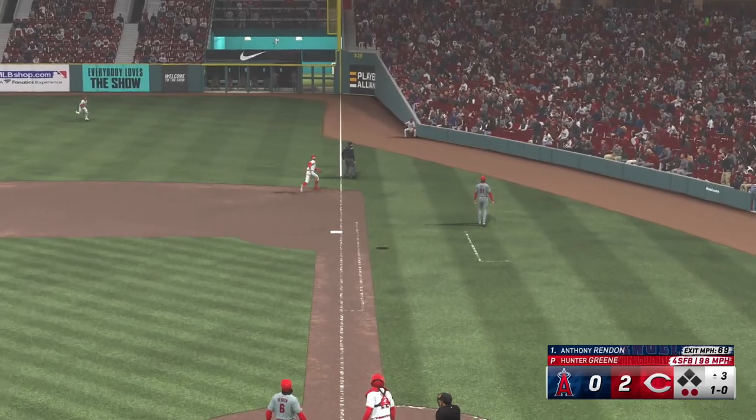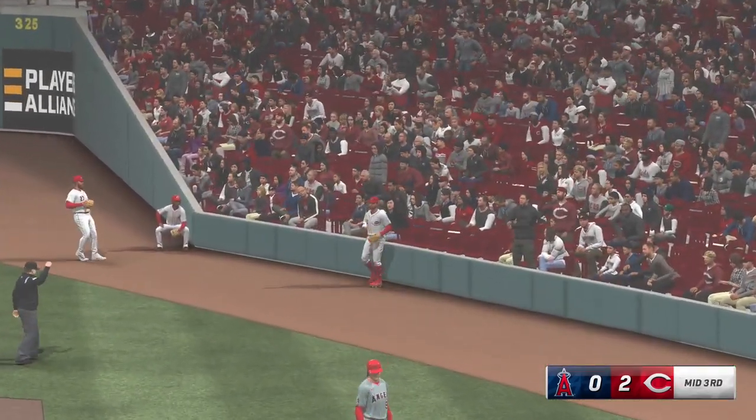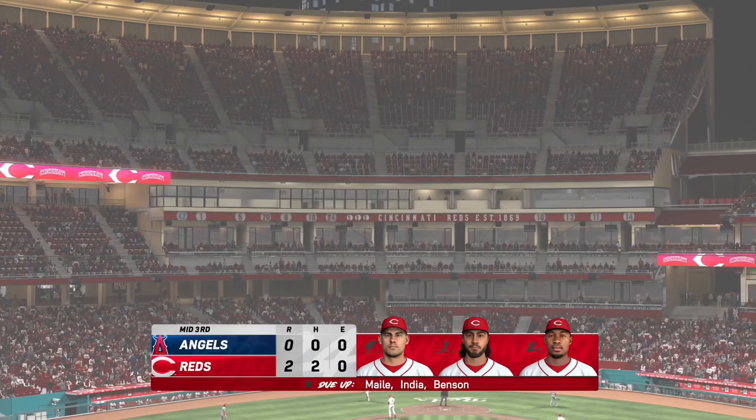And a pop-up right side, foul territory. That takes care of Rendon. And that is that. Angels go quietly there, and they're down 2-0.